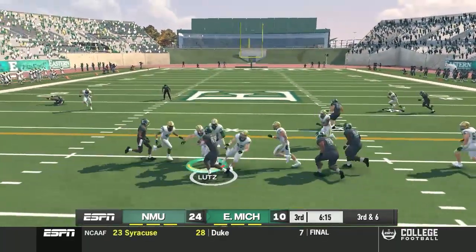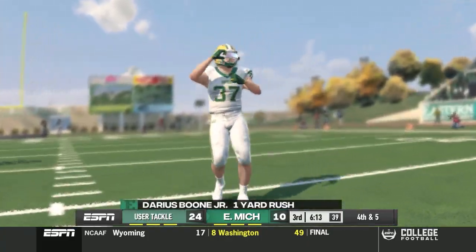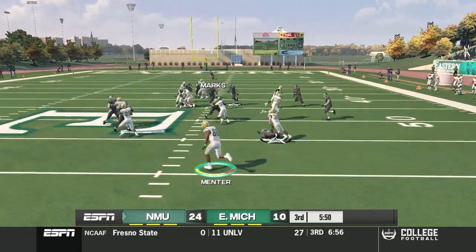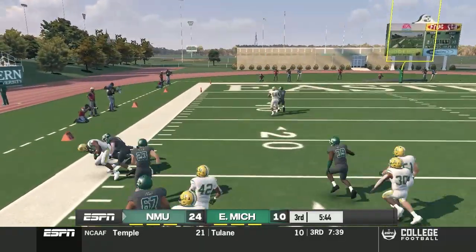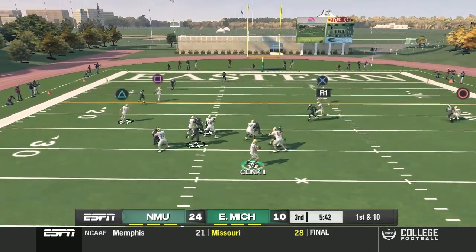3rd and 6. Here goes Boone. They're going to run it again on 3rd down. A lot of 3rd down runs for Eastern Michigan. Bold strategy, as our run defense has improved greatly over these last couple of seasons. Here's Mentor again on another punt return. Mentor goes left side. He's going to bob and weave inside the 30 before finally being knocked out of bounds. Big return on the punt, and that's going to set this up.